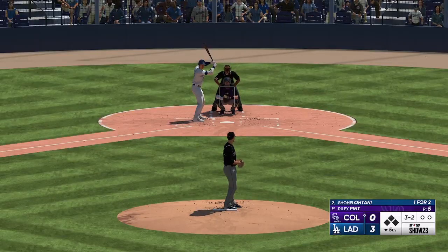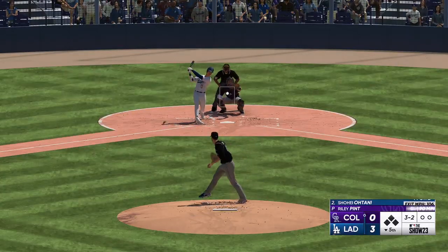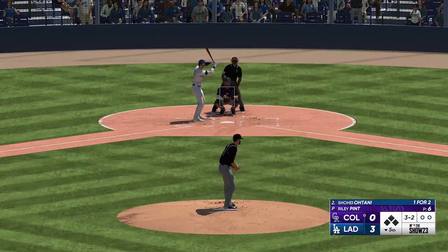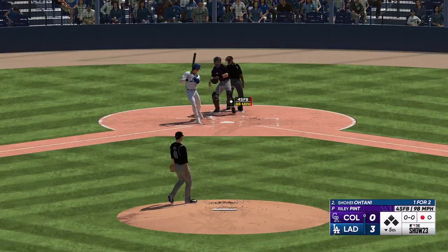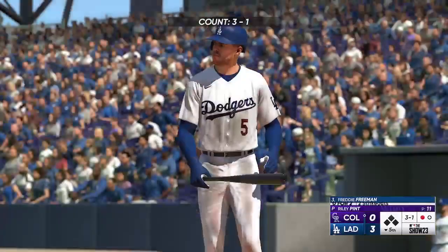Shohei Ohtani up to the dish. 1 for 2. Left-hand hitter waits. Foul ball and it remains a full count. At the belt and fires. Got it by him for the K. Oh, there's a small sigh of relief right there.